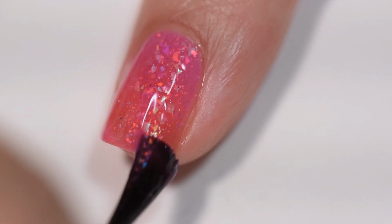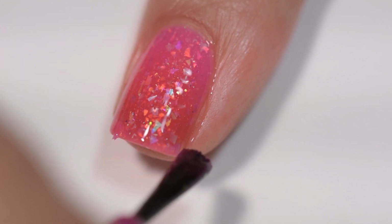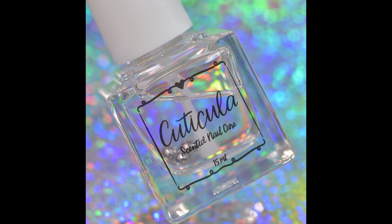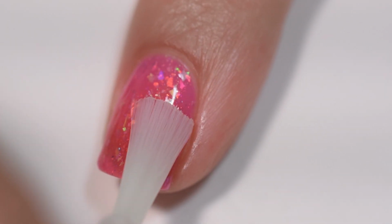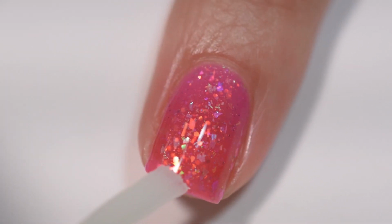Had no application issues with this. There was no running, no pooling, there's no staining. As I said, it might dry a little bit textured, but that little bit of texture will not give you any difficulty to remove. So my swatches of Gimme a Beat from Dollish Polish are going to show you 3 coats and a glossy top coat followed by a matte top coat.